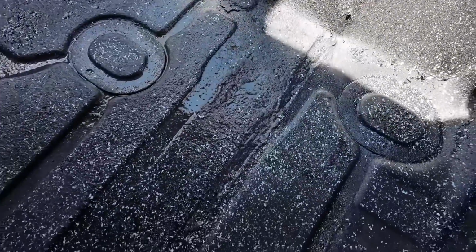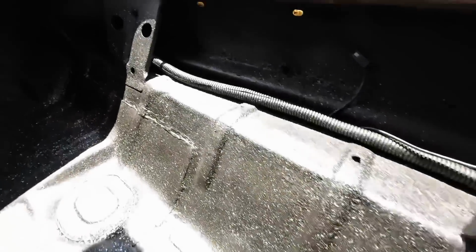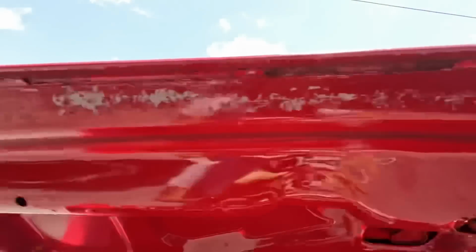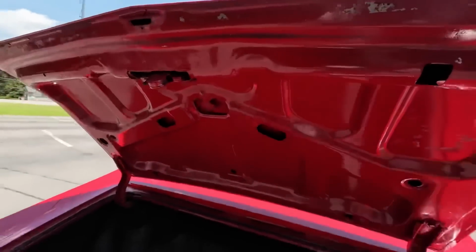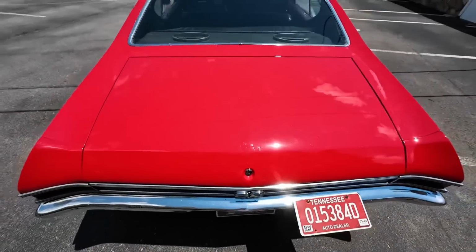Down in your trunk, somebody spattered it, and it has been wet, so it does have a leak. You see the water down in it. Package tray's in decent shape. All right, guys, I got to change out the battery on this one. I'm going to shut down the trunk. It's getting ready to cut off. I'll be right back. Let me get a new battery.